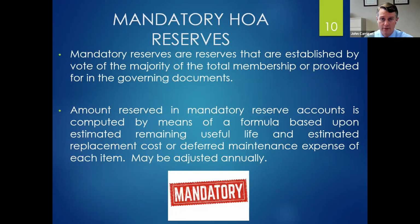There was formerly a third way, where the developer initially established reserves. As of, I can't remember if it was last year or the year before, that was written out of the statute. So now we're just down to there should be meeting minutes or it's in my governing documents. And if it's not, we're going to presume those are voluntary reserves. And again, I'll explain what those are at a later point.